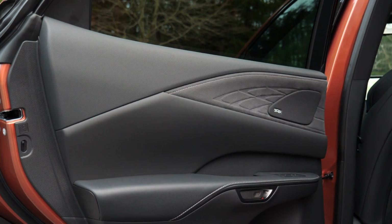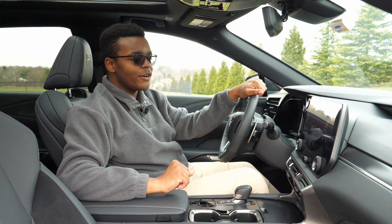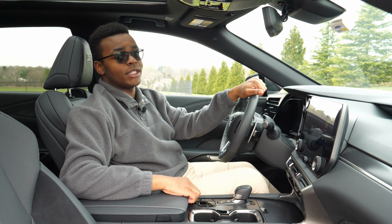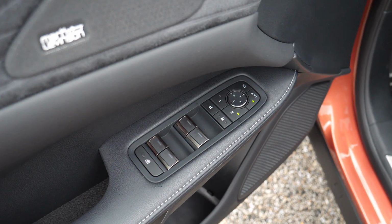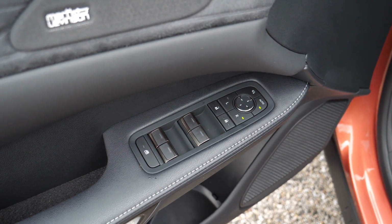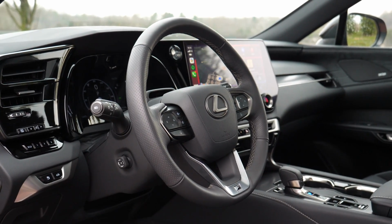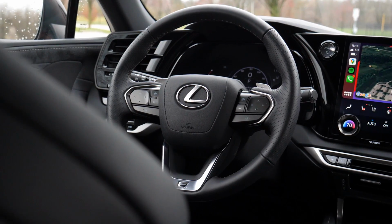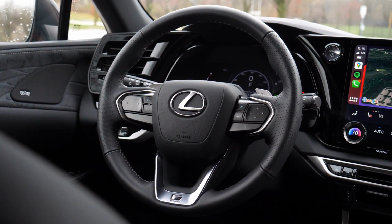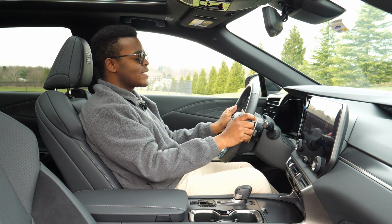Mark Levinson is a pretty good audio system. I'm not too good at explaining car audio, but you'll be pretty satisfied with this. It's nice to see that all 4 windows are automatic, and of course you have things like power folding mirrors. The steering wheel is also familiar to other Lexuses out there. It's 3-spoke and leather wrapped, and because it's this F Sport, it's perforated with white stitching. This wheel is heated as well, which right now, because it's cold outside, works so nicely.